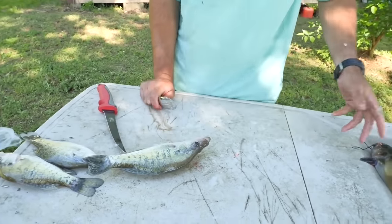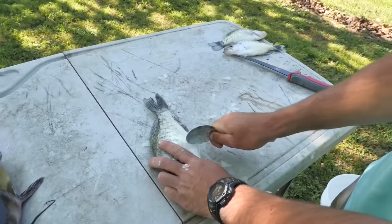So yeah, it's a very easy, very basic way to clean fish. If you haven't cleaned fish before, or you're just not that good at it, try this way. So we've got these last three crappie here and this catfish to clean. Once we get them done, we will get them ready for the dinner table. It's going to be good.